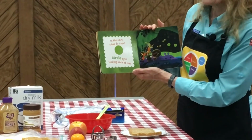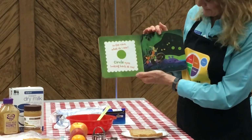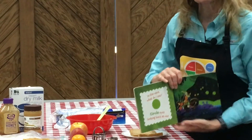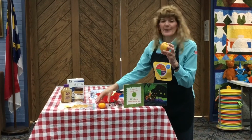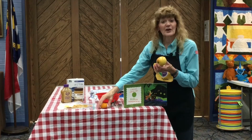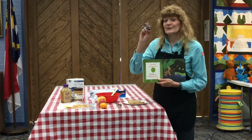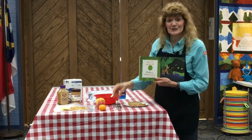In the cave, what do I see? Circle eyes looking back at me, and you can see there are 2 green eyes to match this green circle. And we have lots of circle foods. When I started thinking about circle foods, I thought about apples and peaches and cuties, and you could talk about the different sizes, which one's the largest, which one's the smallest. Or you could even use a cookie cutter and cut that bread or a piece of cheese into a circle.